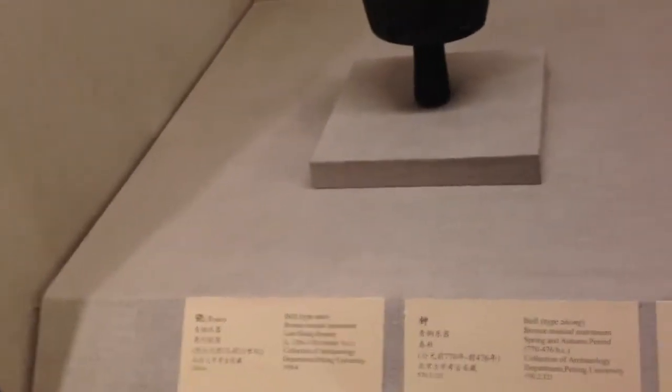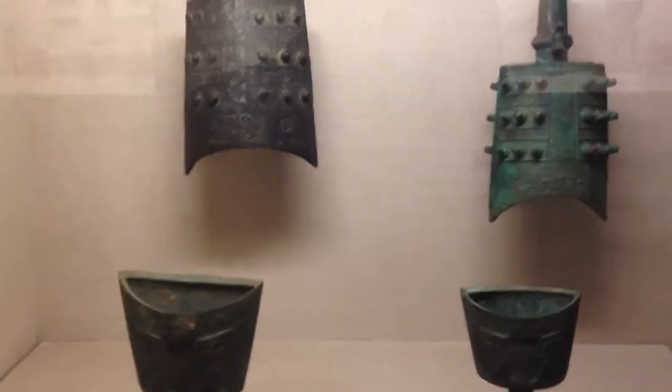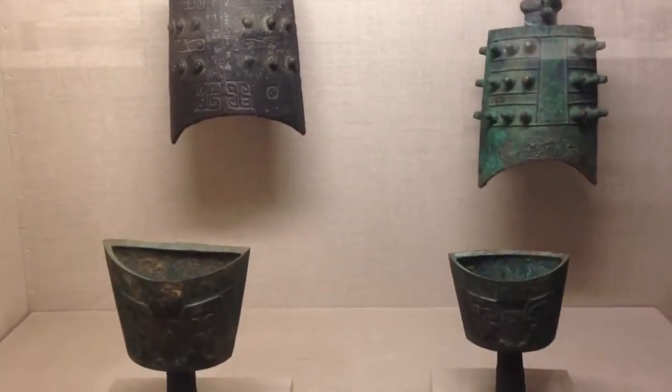Bell type Nao. So in the back, these are now usually two-tonal. Two-tone.